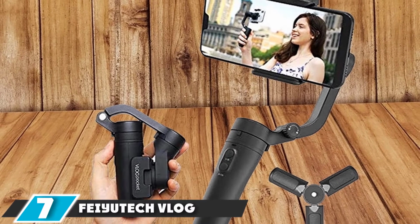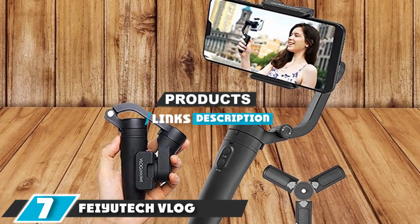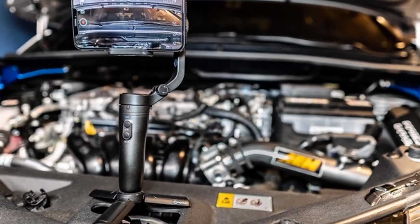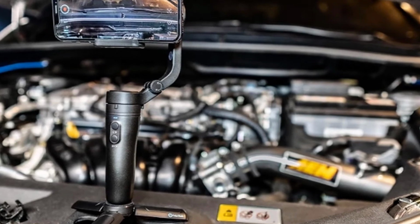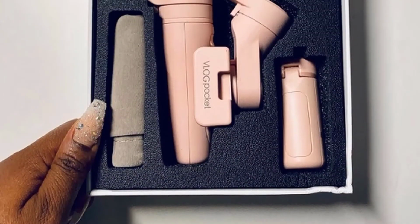Moving on to the next at number 7 with FeiyuTech Vlog Pocket. For those that are looking for a simpler device and aren't so concerned with all of the bells and whistles of higher-end models, the FeiyuTech Vlog Pocket may be the way to go. This relatively small device folds down into a size that would easily fit into a small day pack or purse, and it's light.